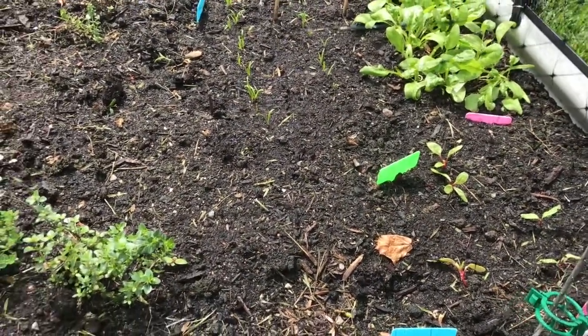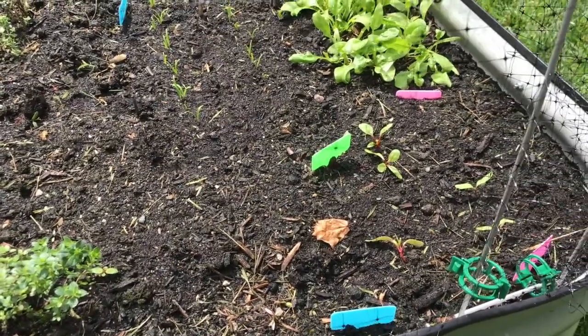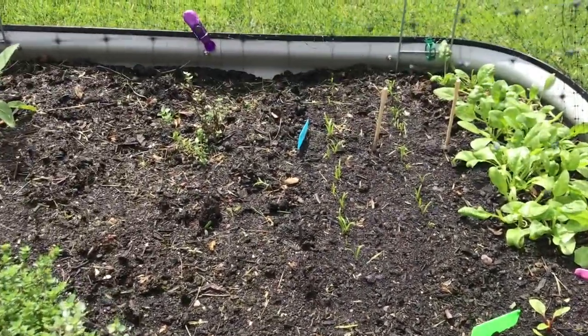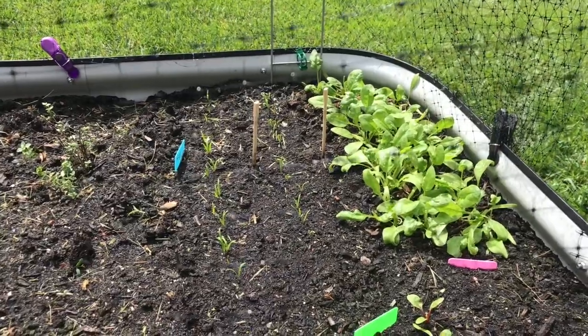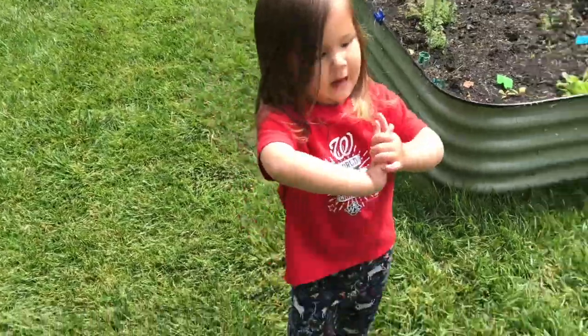What's cool about the Swiss chard is that they probably should have been up by now and ready to harvest, but I thought they were weeds, so I pulled them out, right? You remember that? When we were pulling weeds? And then we've got spinach growing. We're doing some succession planting, so we've got spinach over here that we've already harvested, and then we're planting another round right here. What's in our last one?